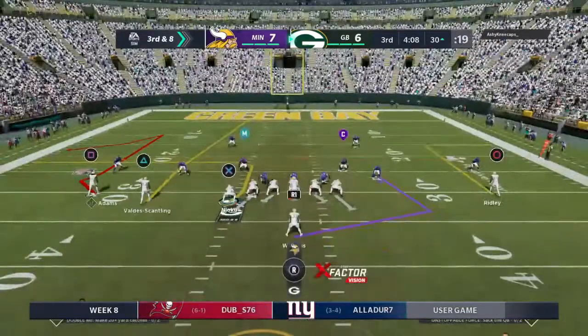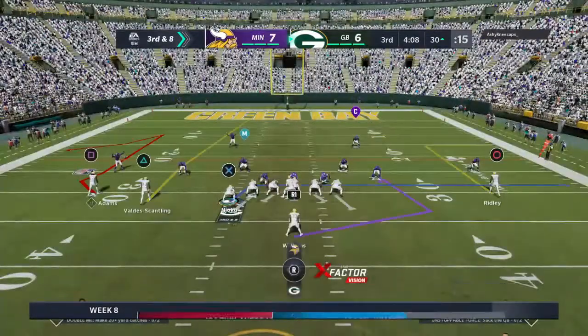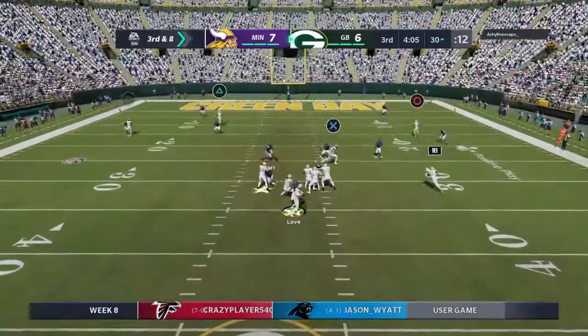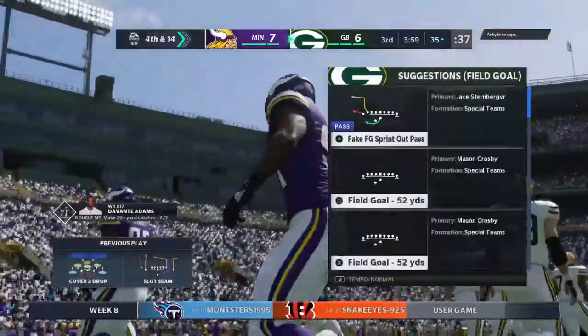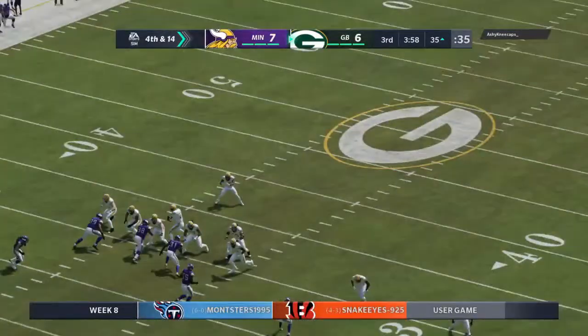Check 55 to Mike. Here I come again. To throw on 3rd down. Love, and he's going to be taken down back around the 35-yard line. Yannick Ngakoue able to get in there for his 2nd sack of the afternoon.